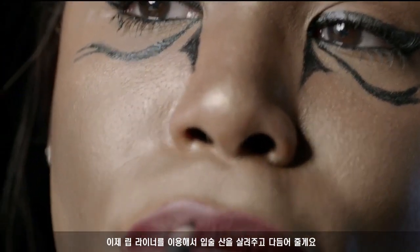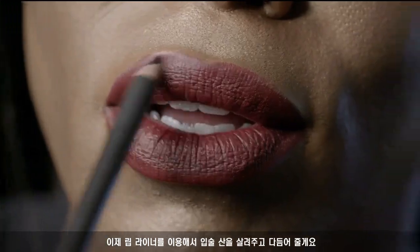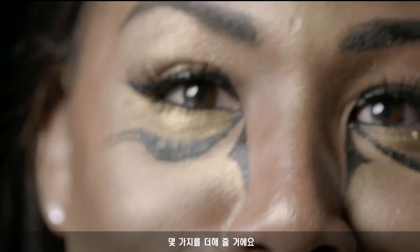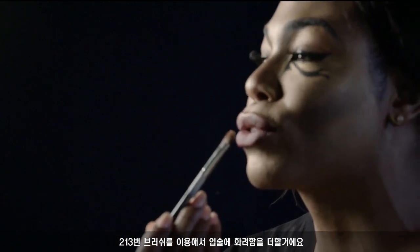I'm gonna take a lip liner now, and I'm gonna gently go to the bow of my lip. I'm gonna work my way down. And now, I'm gonna add a few other things, because I was looking at myself, and I wasn't feeling Nefertiti enough for Cher-on. So, I'm gonna add a few things. Now I'm going to take a 213 brush, and we're going to make a heart out of these lips.